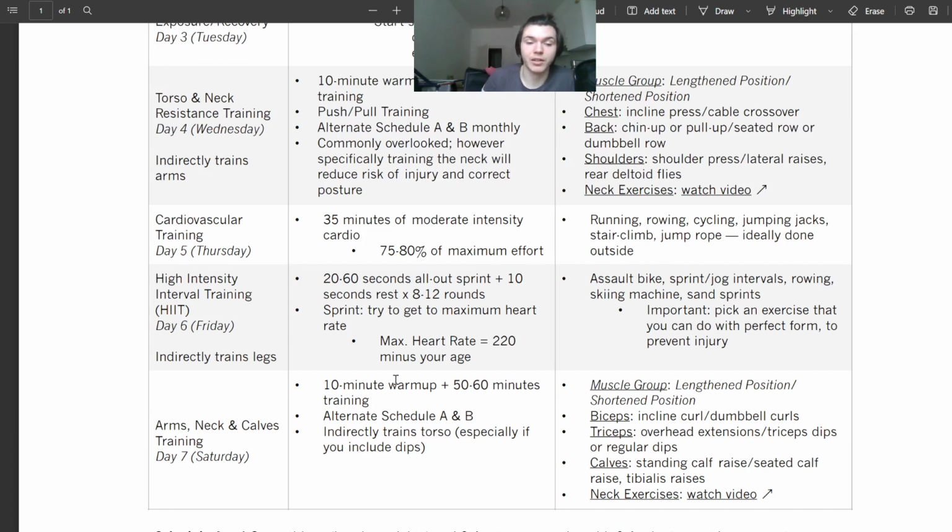High intensity interval training, or HIIT, 20 to 60 seconds all out sprint plus 10 seconds rest, 8 to 12 rounds sprint. Try to get to maximum heart rate, which apparently is 220 minus your age, which for me would be 198 since I am 22. Assault bike, I don't know what an assault bike is. Sprint or jog intervals, rowing, skiing machine, sand sprints. Important: pick an exercise that you can do with perfect form to prevent injury.